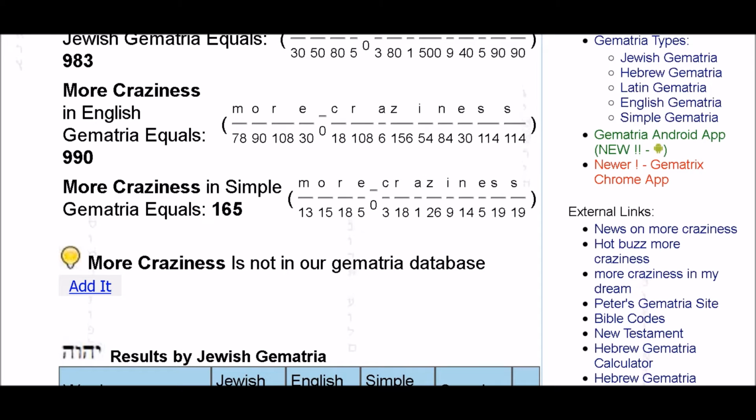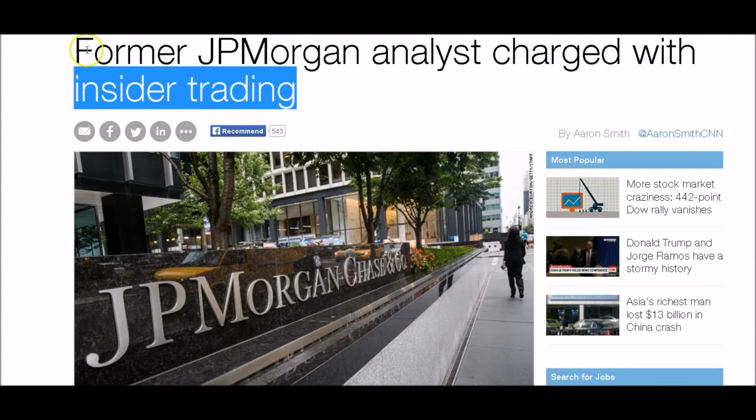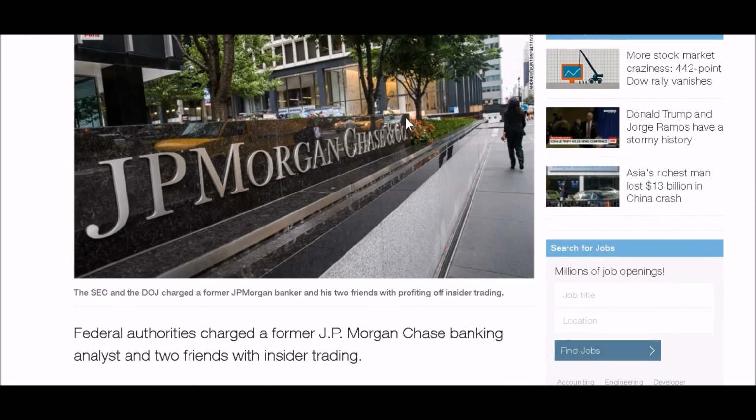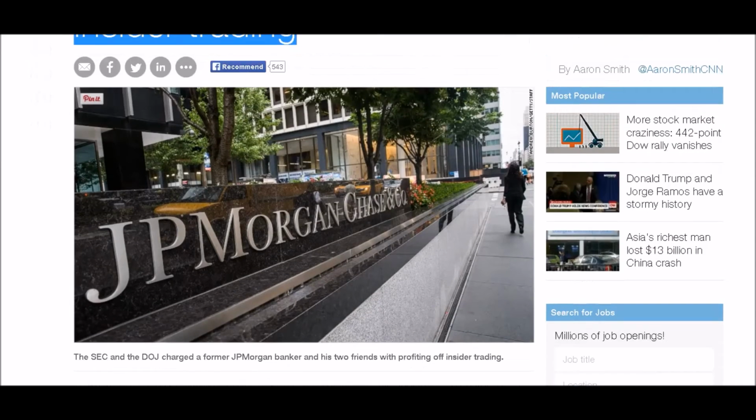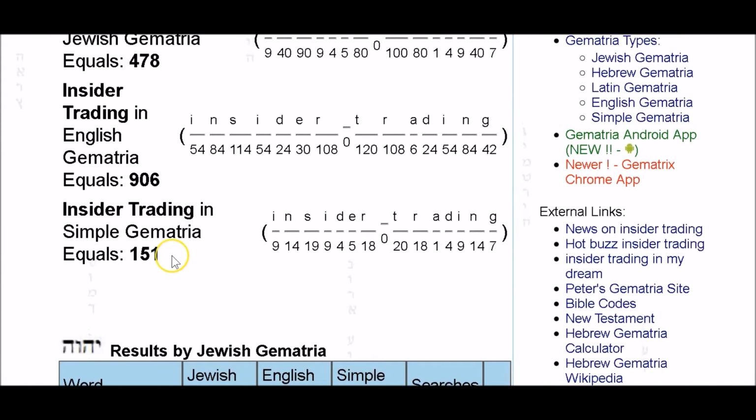All right, I'm going to look again at the headlines here and see if I find anything else. Okay, so I did insider trading. I mean, no one's shocked, right? Former JP Morgan analyst charged with insider trading, and no one is shocked. But let's look at the numbers. I saw these 1-5s a lot in the Antioch Hatchet deal, and I have been trying to figure out, actually those were more of 155.